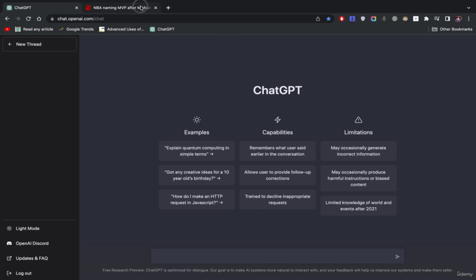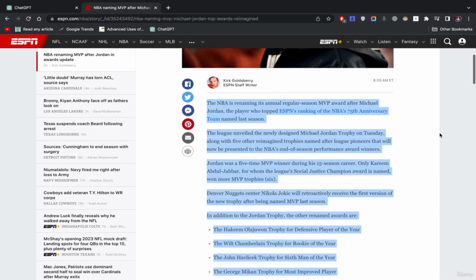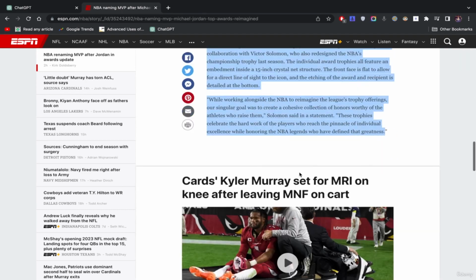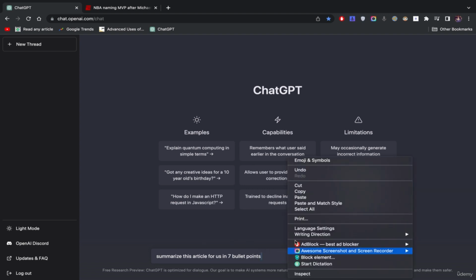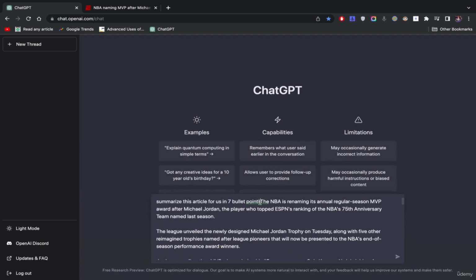So what I did, I went to ESPN, and here's an article. It's not the longest article in the world, but it can be a lot longer, and you can use it for whatever. What I did was I copied it, and I'm going to ask it to summarize this article for us in 7 bullet points. So let me type it in. And then I'm going to copy that and paste. All right, and let's see what happens.